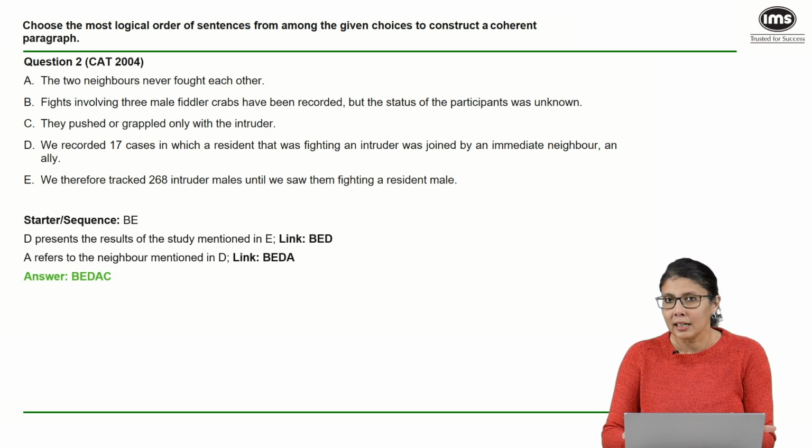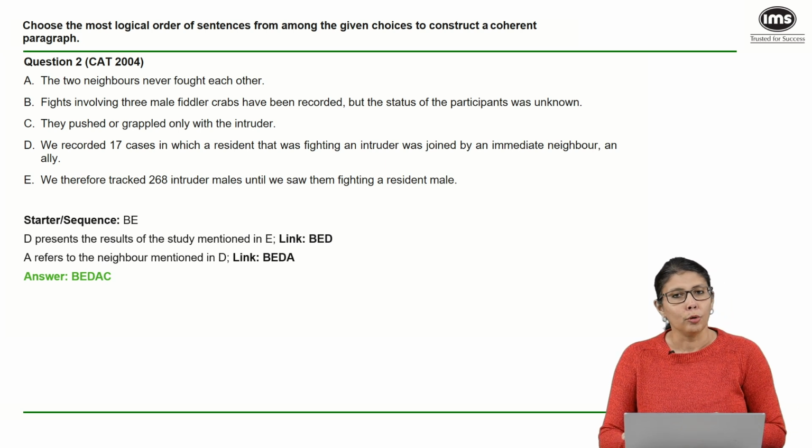Now C automatically will come at the end because we figured out the position of all the other statements. But it makes sense as well. The two neighbors never fought each other. They pushed. They refers to the two neighbors. So as you can see, even without options, this is not a very difficult parajumble. You just need to make sure that you are tracking the story properly and that you're not in a hurry to form your links.